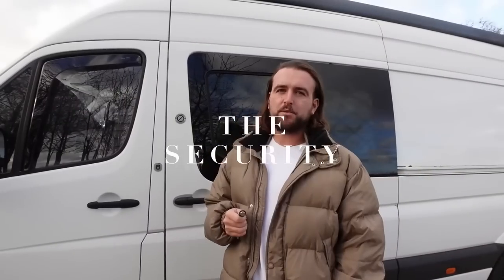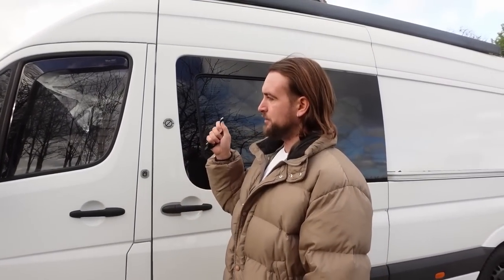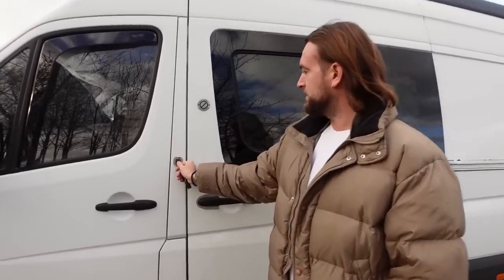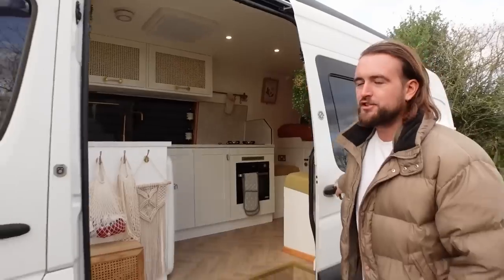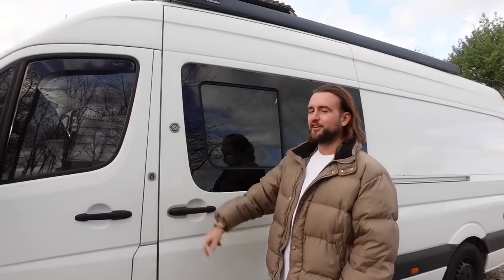So a real added bonus of this van is that it's a high security vehicle. So we have this extra locking system, which basically means that the front part of the vehicle in the cabin has to be locked for us to access the back. And you have this little fob, and that allows you to open, and you just close the van and it locks itself.